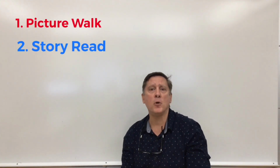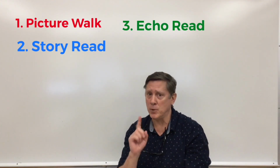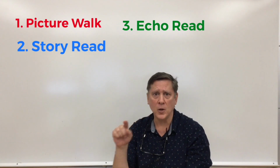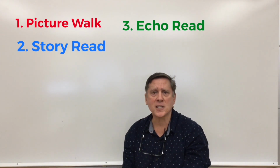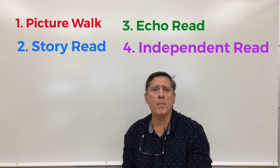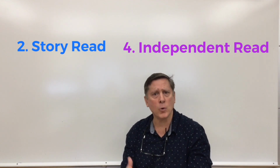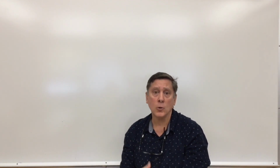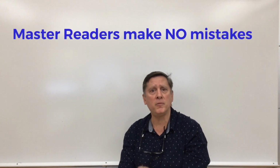Mom and dad are going to help you echo read, where they read a sentence first and then you read it back. But you have to be pointing your finger when mom and dad are reading the words and when you read the words. And lastly, you'll get to the stage where you'll try reading independently on your own, but mom and dad are there to help you out and help you correct any mistakes you make or where you get stuck on words.